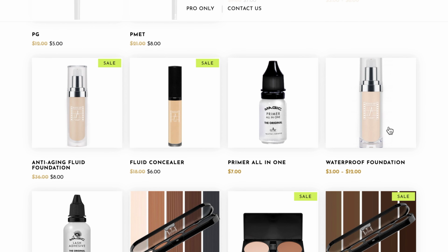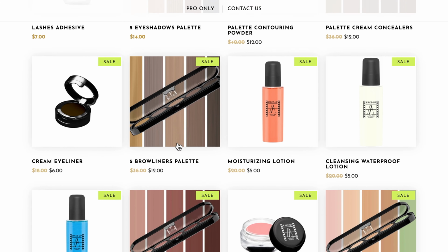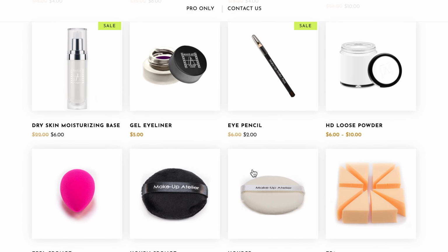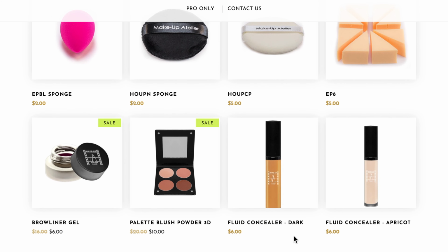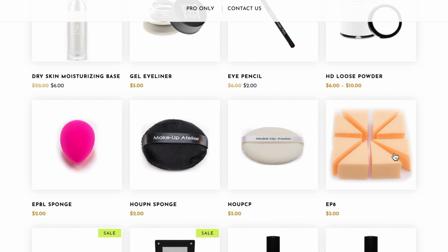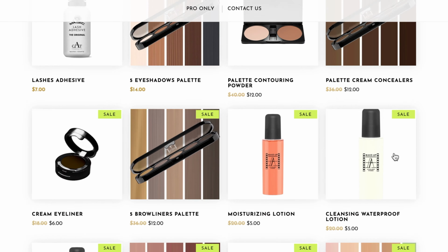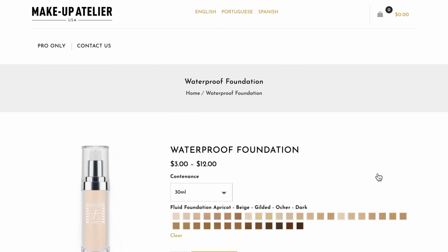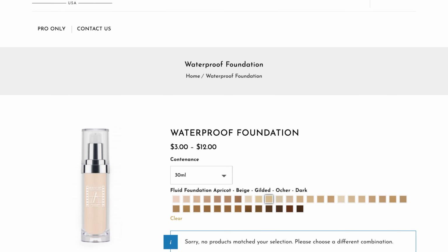I ended up getting some of the waterproof foundation, fluid concealer. I don't think it's listed on here anymore, but some cake eyeliners and some other goodies to try. You will notice that because they've been doing their sale since about Valentine's Day, a lot of the colors are out of stock. So you will often get a not available or, see, sorry, no products matched your selection. Please choose a different combination.